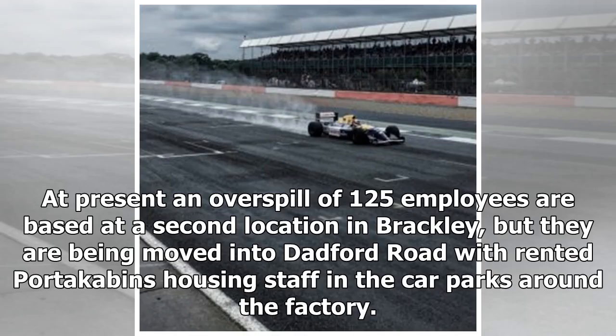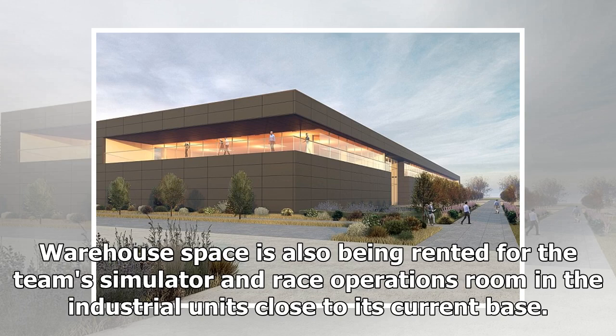At present, an overspill of 125 employees are based at a second location in Brackley, but they are being moved into Dadford Road, with rented portacabins housing staff in the car parks around the factory. Warehouse space is also being rented for the team simulator and race operations room, in the industrial units close to its current base.